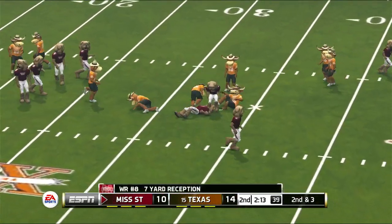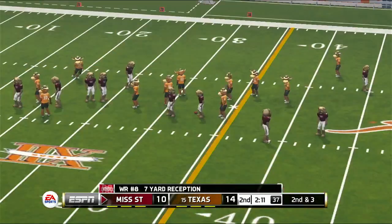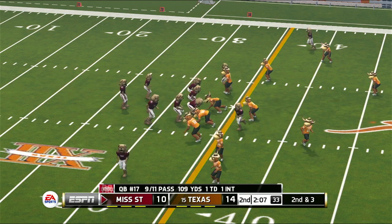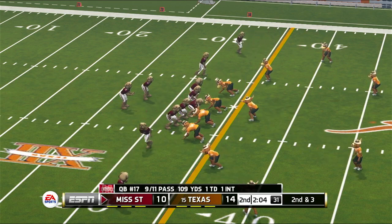There's a strike complete, and he's immediately tackled. Number 23 on the tackle at the 32-yard line. That'll bring up second and 3.